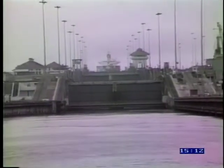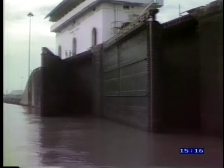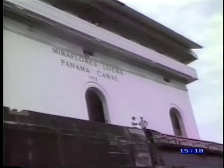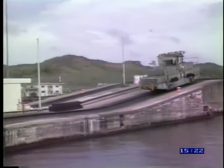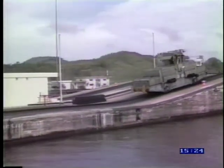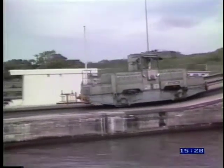Since the Pacific Ocean is higher than the Atlantic Ocean, the boats have to go through a series of locks. 3 such locks are the Gatun locks, the Pedro Miguel locks, and the Miraflores locks. The idea for this canal was first considered in the 1500s, but it wasn't until the late 1800s that better technology made the canal a real possibility.